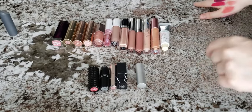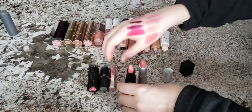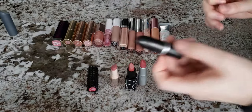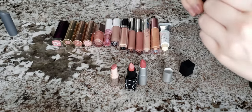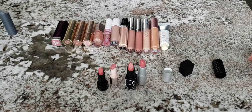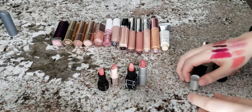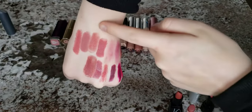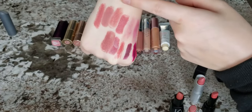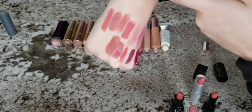Okay, let's tackle these minis. I have RMS color, one by NARS. This is from Fenty. Okay, this is Velvet Teddy, gonna keep that. And then I have this one from Kat Von D. Can you see how similar those look? It's a bit crazy, and I can't justify keeping all of them. So I'm gonna swatch them. They are these four shades right here. This one is RMS. This one is NARS, Fenty, and then this one is Kat Von D, the very end.